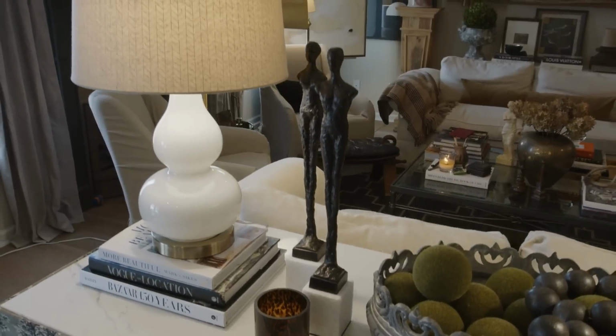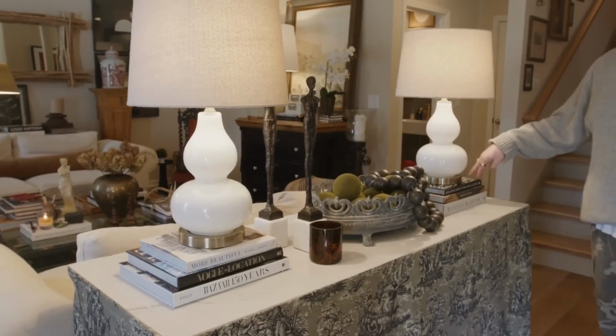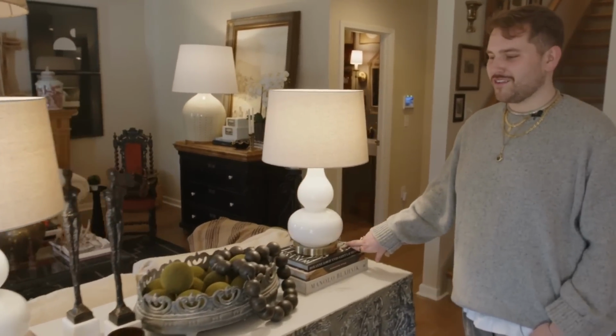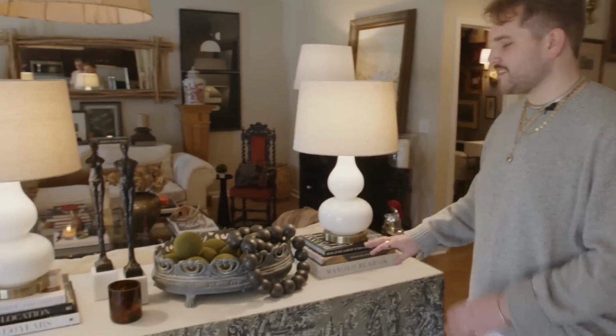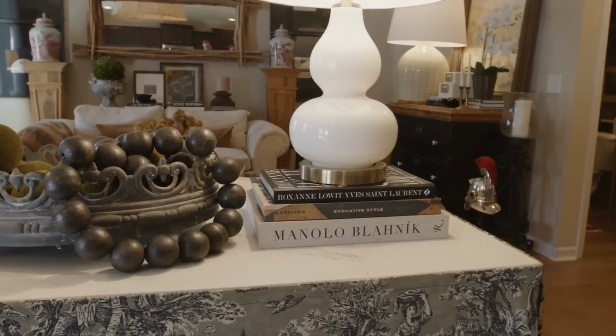I'm a sucker for a good coffee table book, and it seems to be a go-to gift for when people find out I love them. That's what I tend to get, and I don't complain at all because they're literally one of my favorite things in the house.